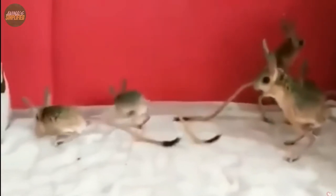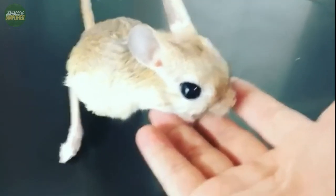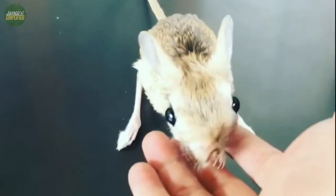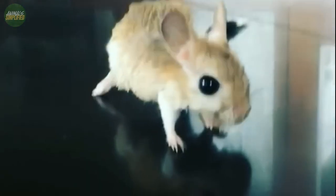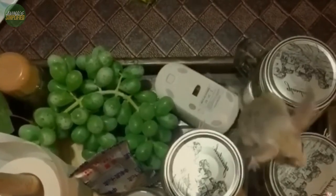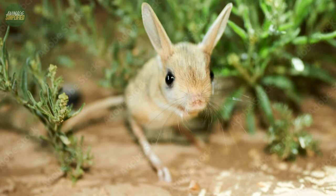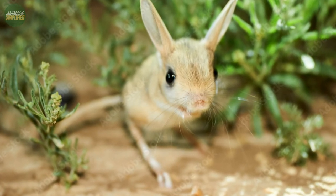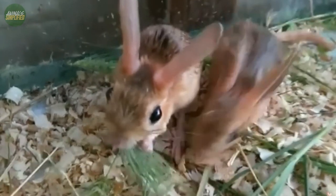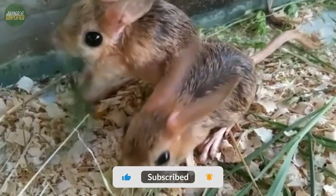Jerboas, with their unique appearance and remarkable hopping ability, have long captured human curiosity. However, this interest is not always translated into positive outcomes for these small desert dwellers. In some regions, jerboas are considered agricultural pests. Their foraging habits can lead them to feed on crops, causing conflicts with farmers. In these instances, jerboas are often subjected to control measures which can negatively impact their populations.